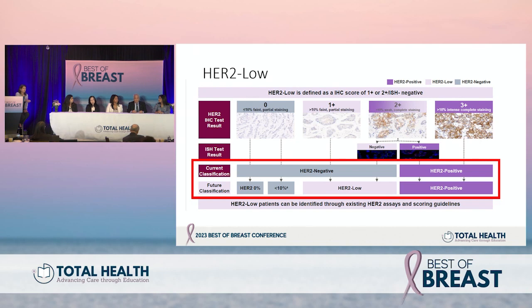And then one category to remember is what is called ultra low, which is basically, it's not flat ground, there's something growing on it. Okay. So again, we don't know whether that is going to be important in terms of TDXD, but those kind of trials are still going on as to how low is low expression. So it could be simple in a couple of years as 0, some expression, and a lot of expression. And if that happens, all this conversation of HER2 low will kind of fade out.